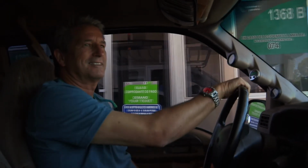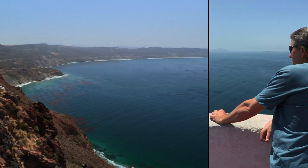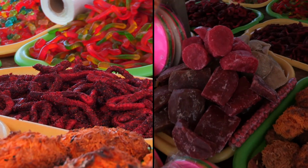After crossing the border at Tijuana, we skipped through town and made our first stop at the beautiful El Mirador lookout. We snap a few pictures, grab some candy, and we're back on the road.